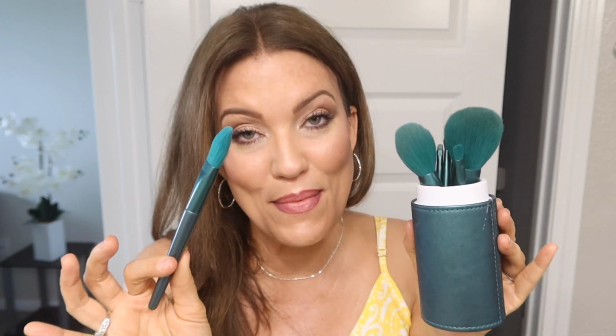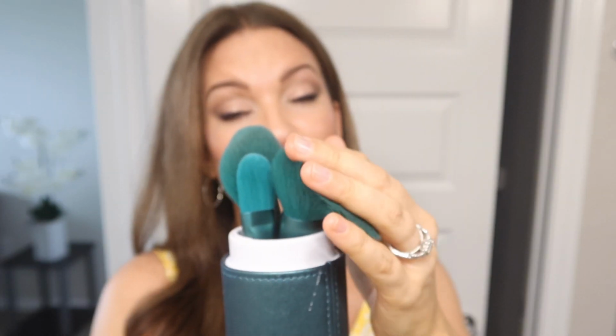I bought it because I saw the reviews were so good. These are the brushes I've been using every single day for the past few weeks. These are amazing. This one especially is a foundation brush. I really like this just to apply my foundation really, really fast, and then press it in with the blending sponge. It seems to make my makeup application go a lot quicker that way. And it also has a big fluffy powder brush. These are so soft. These are perfect for powder.